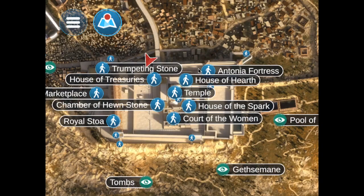and the soldiers jumped over the wall that way. Now, when Herod took power, he put walls on the west. He extended to the south, and he extended to the north. He filled in the area where you see right here the plaza. Let me show it to you in the loop.